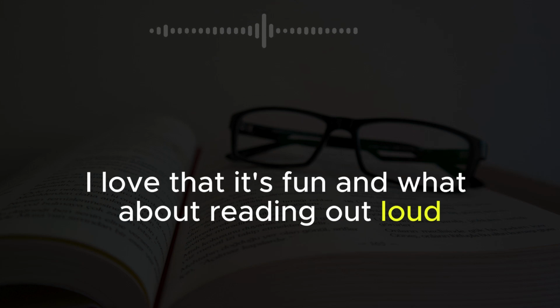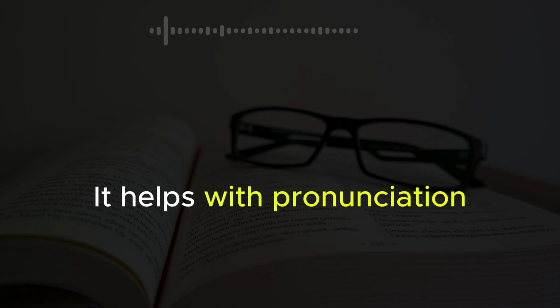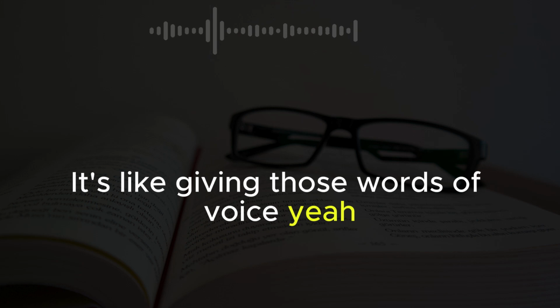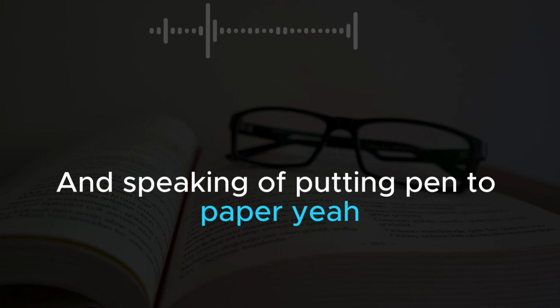I love that. It's fun. And what about reading out loud? Does that help? Oh yeah, reading aloud is amazing. It helps with pronunciation and fluency and it builds your confidence. It's like giving those words a voice and letting them come alive. So reading aloud is good. It is.